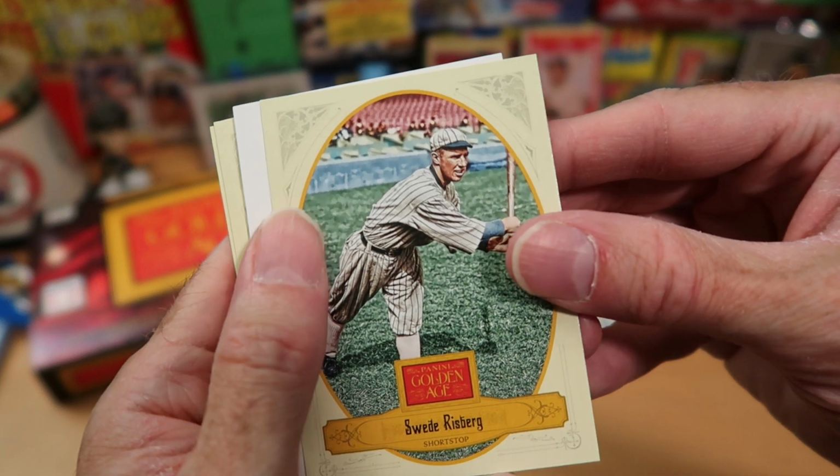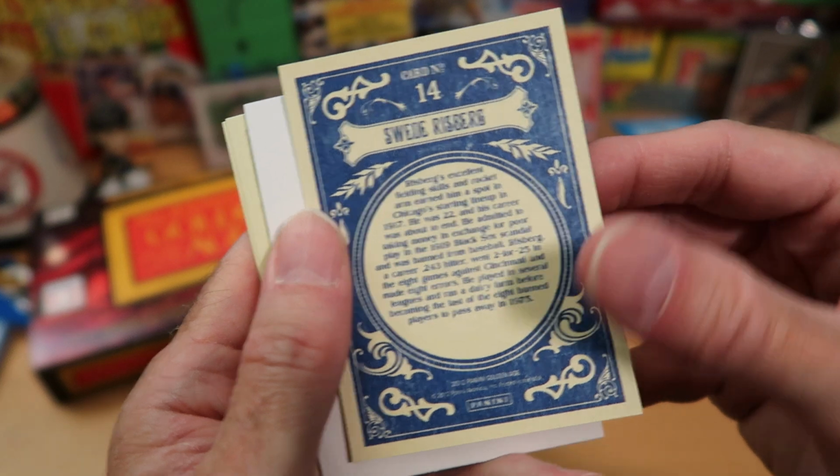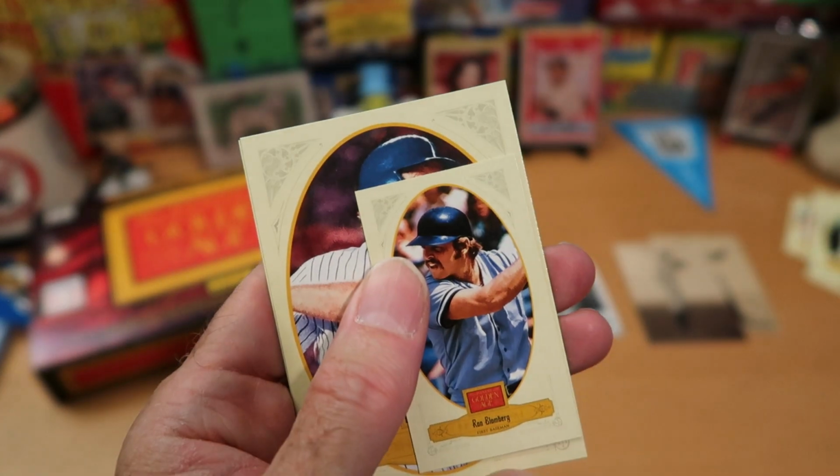Swede Risberg, the shortstop. I believe that Swede was also involved in the Black Sox. I wonder if we got all the players from the 1919 White Sox. I'll have to check that out. We got a lot of them, that's for sure.